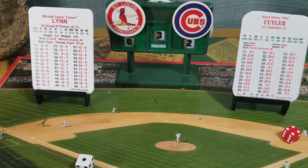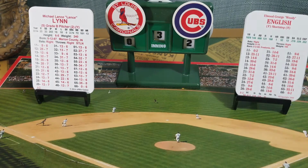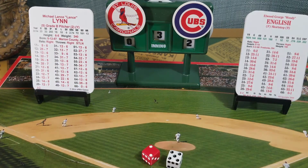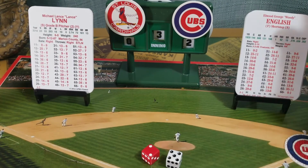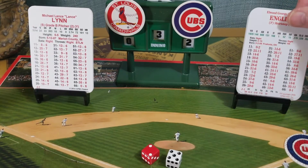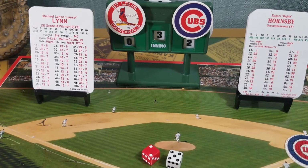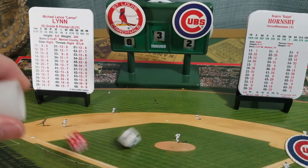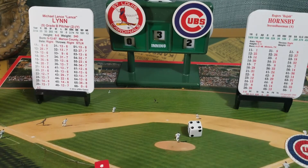So Cuyler is 1 for 2 after doubling and scoring in the first. Woody English caught out in center in the first inning. A base hit for Woody English. He is a fast runner at first. Don't see any 11s in the first column. There's some in the second column. He stole 13 bases. Rogers Hornsby is the batter. He will not start the runner. Here's the pitch to Hornsby. A fly out to left field, 2 away.